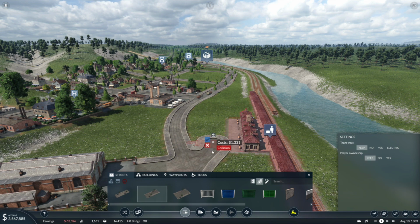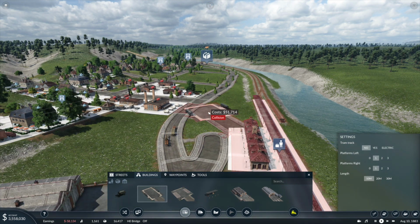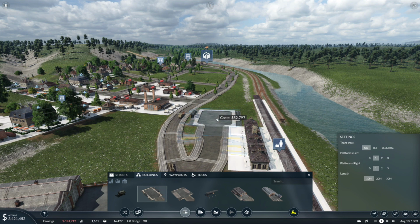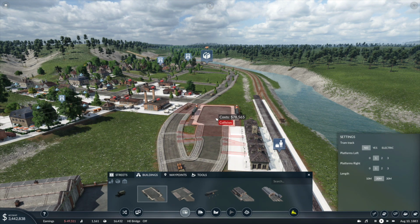So what I'm going to do is I'm going to actually take this right off of here, and we're going to just place a pass-through bus stop, I believe, if I have the room. It would be fantastic if I did, and I do. Now the question is, can we leave on the other side? That's the real big question. It would be great if I could do 20 meters. Can we do that? No, I think that's asking a bit too much.